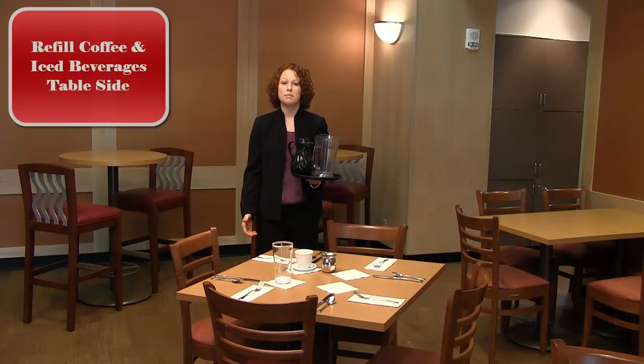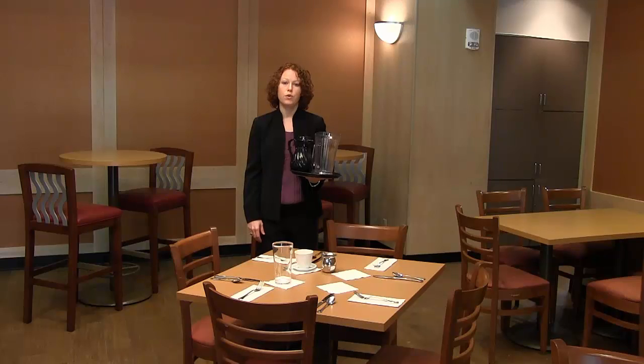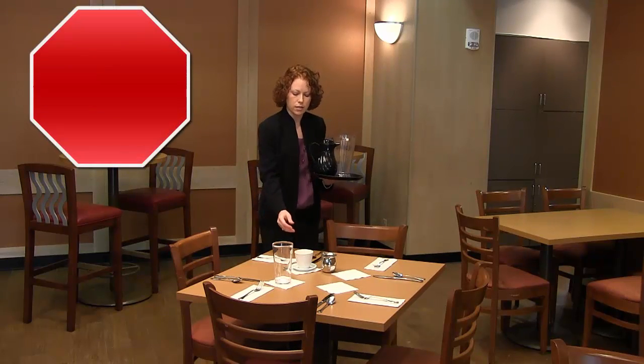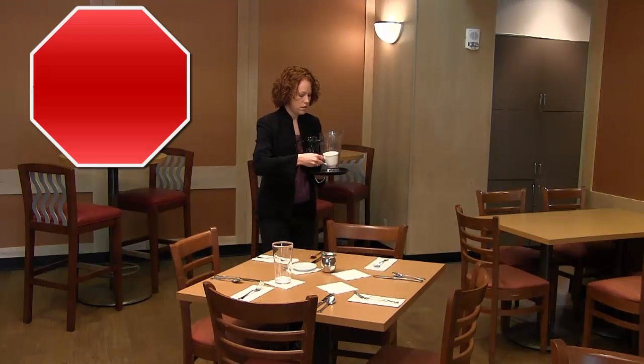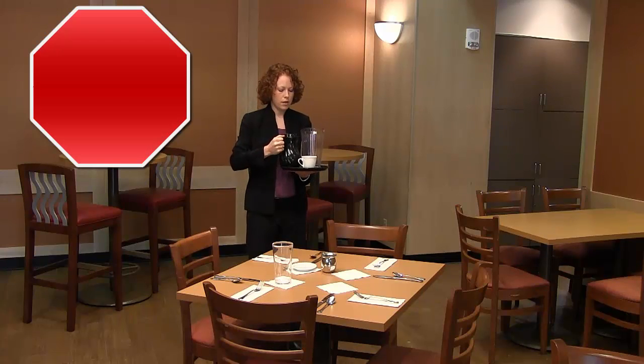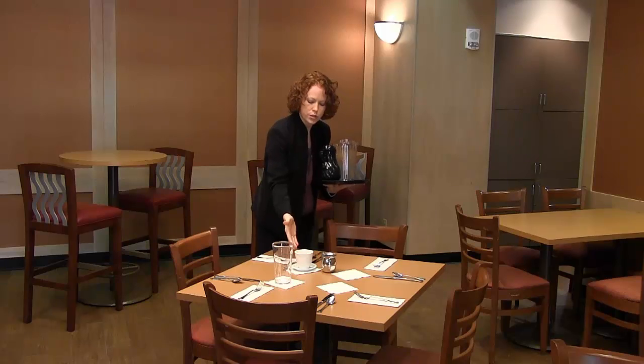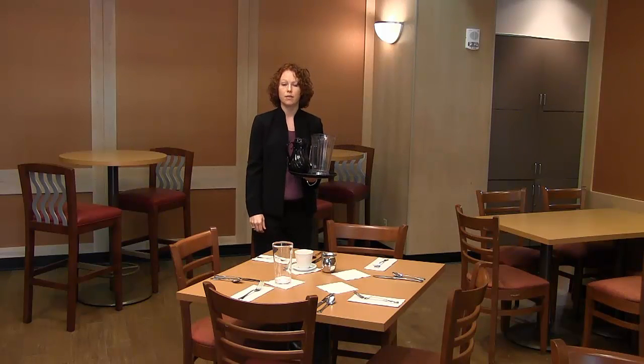Hot coffee and iced beverages can be refilled right next to the guest. You can either bring a tray or just bring the pitcher in your hand if you only need to bring one. You'll remove the beverage from the table using your right hand, refill it, and then return the beverage back to the guest. For hot beverages, make sure that handle is at 4 o'clock.